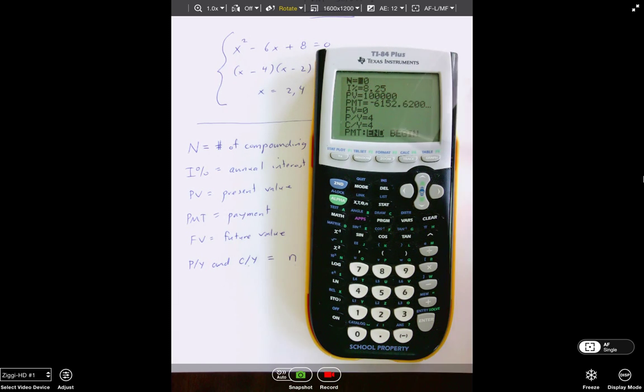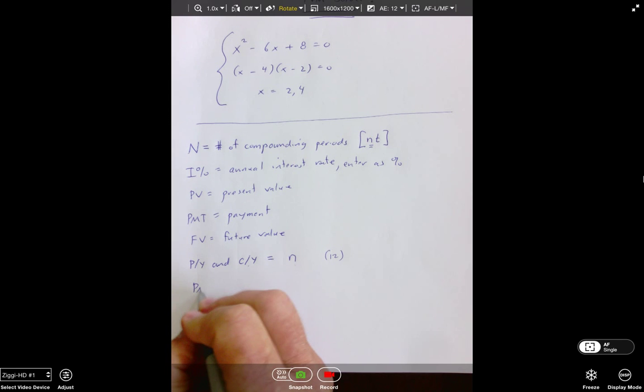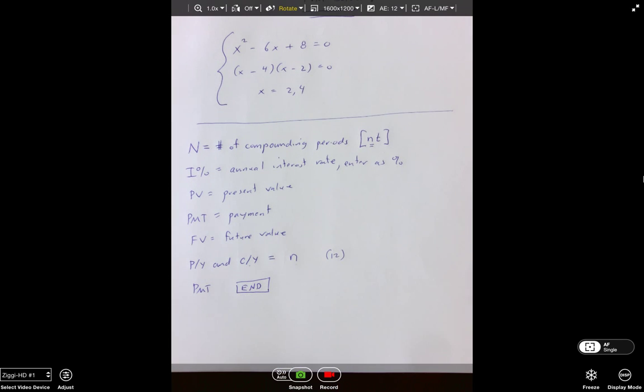All right, gang. So PY, CY are always set the same. Now this thing down at the bottom, payment, end, and beginning. First of all, I'll just go ahead and tell you for this class, we will always set the end key. Now, if you accidentally set this as beginning, you're going to miss all the answers because it does something different.